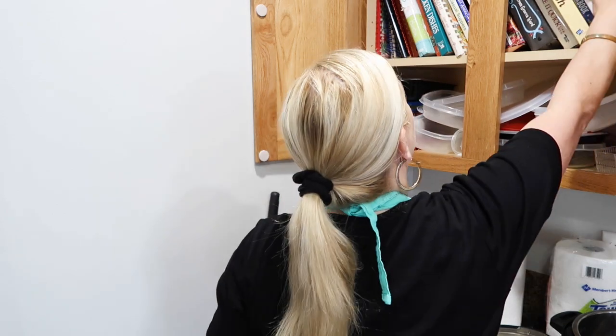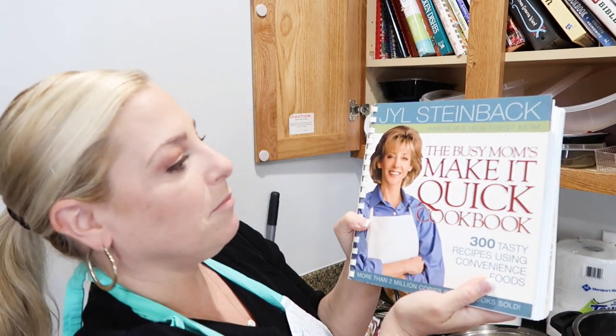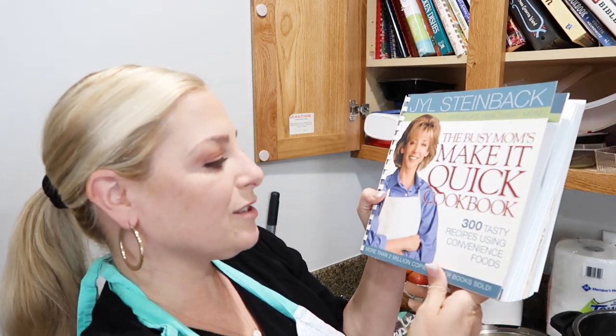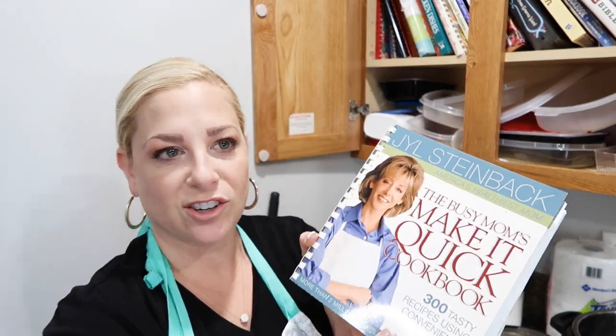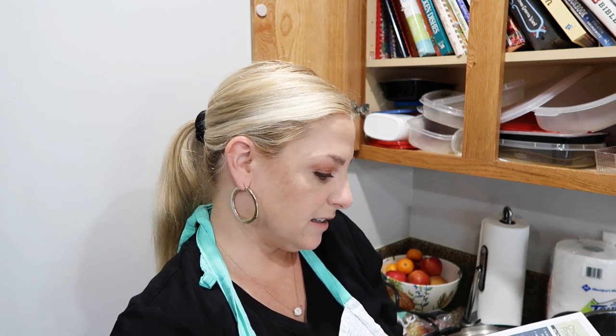All right, and then another cookbook that caught my eye was The Busy Mom's Make It Quick Cookbook, 300 Tasty Recipes Using Convenience Foods. My mom really feels that I gave this to her. I just don't remember. Pretty simple. I'll try to find this on Amazon and leave it down below, but the recipes look super simple, really yummy. And she gives you a shopping list, some tips, what you could do to substitute, and some menu planning tips. So I don't know, it was really cool.